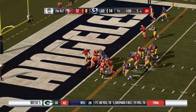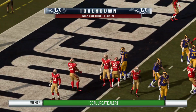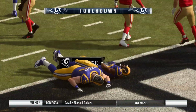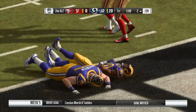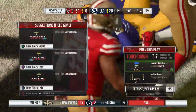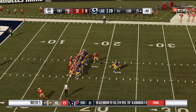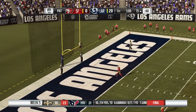Now on 2nd down, this is Gurley. And he is into the end zone. Touchdown, Los Angeles. Todd Gurley with his 2nd touchdown of the game and 5th on the year. And the Rams add on to their lead. And a pair of rushing touchdowns now for him in the 1st quarter.